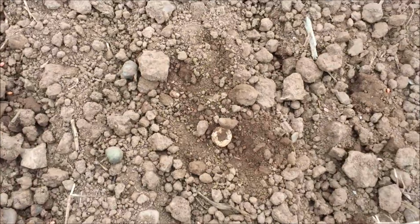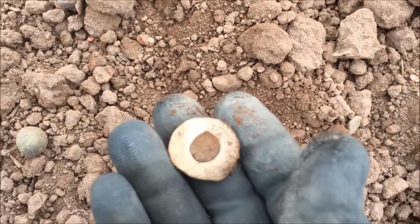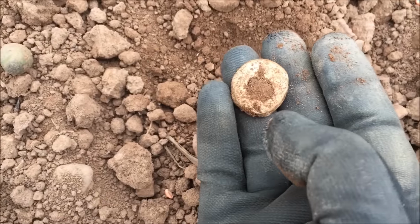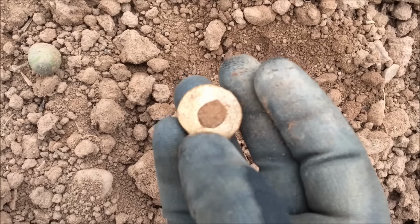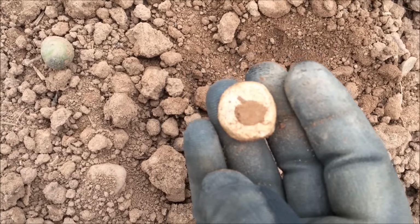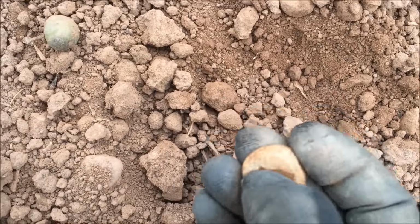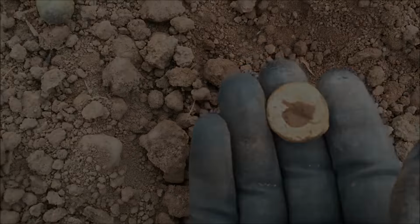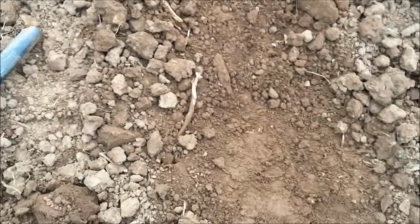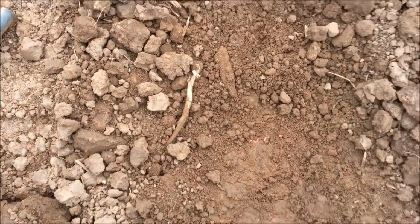Right, I've flicked this one just literally at the top. I thought that was a spindle whorl, but it could be a crude one. Not sure. Oh well. Right, let's move on. Right, it's a 67 on the dais. Literally, I've flicked that out with my foot. And that's what I've seen so far.